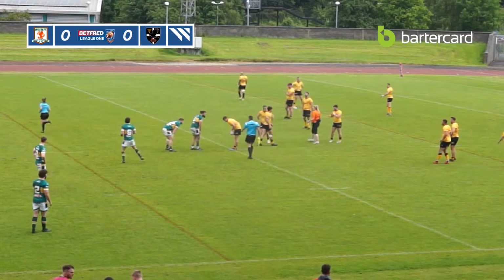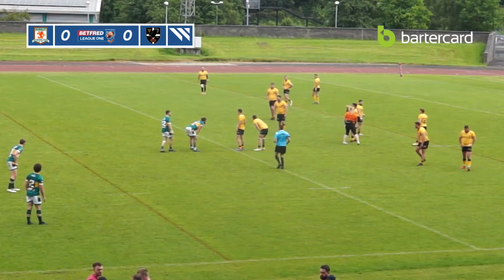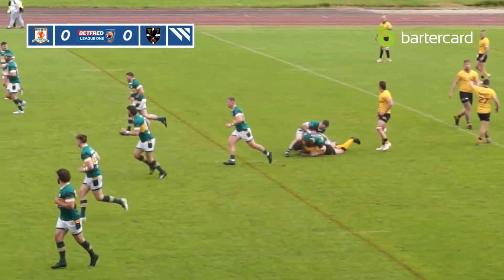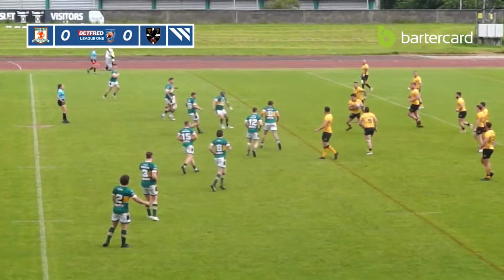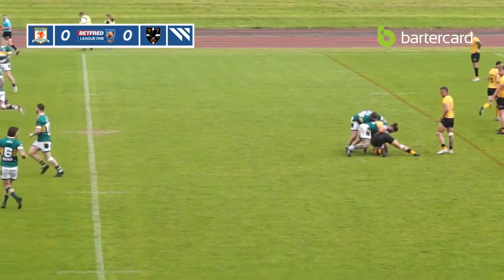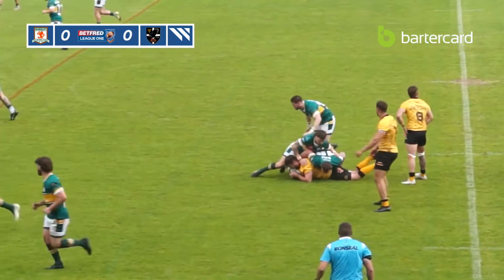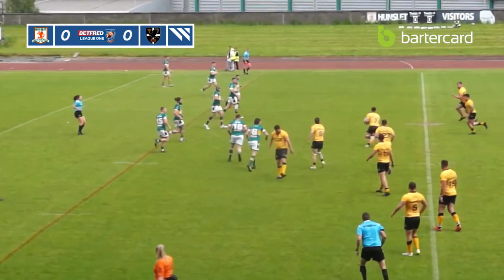Well, another Hunslet error. The home side looked rattled in these early stages. The ball kicked out on the full, which means Cornwall will start 30 from their own line. That was Black that played it to the Welshman Harry Boots, Collins and David Wheatman, a try scorer on this ground 12 months ago when the home side were 36-6 winners. Collins, who had a try disallowed that afternoon.